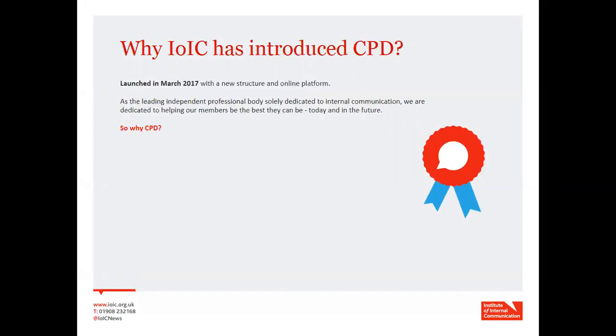So why CPD? It was important that IoIC developed a CPD offering, as CPD is seen as an essential element of any profession that wishes to be taken seriously and to be recognised for its distinct contribution. The practice of internal communication is continuously evolving, and CPD gives an opportunity to help ensure our profession continues to improve the quality and skills, and that our learning is kept up to date and we innovate in our own practice.